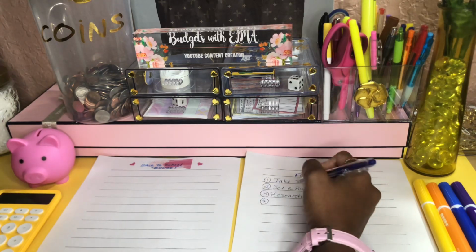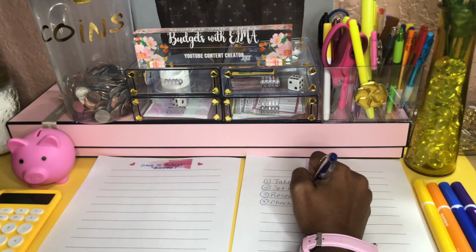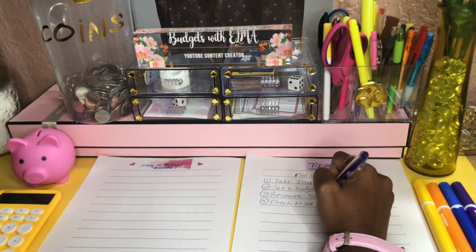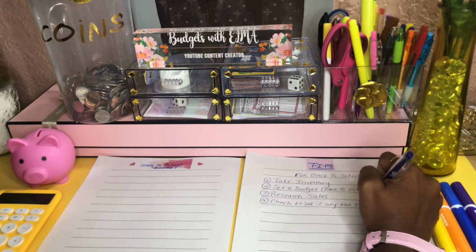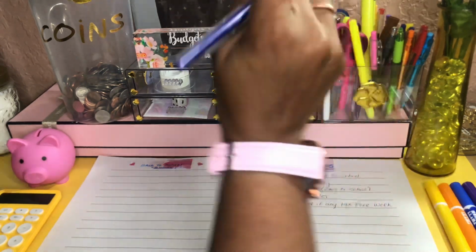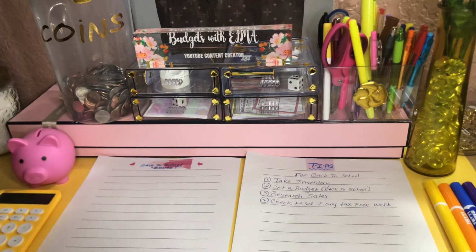Number 4, you want to check to see if any tax-free week, okay? So each state has their own tax-free week, which some of them call sales tax holiday, okay? For us in the state of Florida, ours was July 24, which was a Monday, to August 6th, which was a Sunday, okay? And that was our week-long tax-free week where we could shop on certain things, especially on school supply items, where we didn't pay tax on them, just the regular price of the actual item.